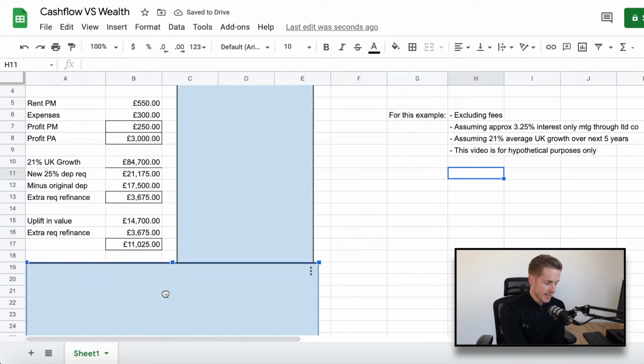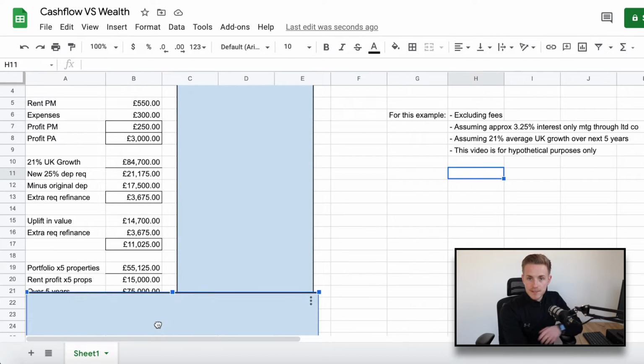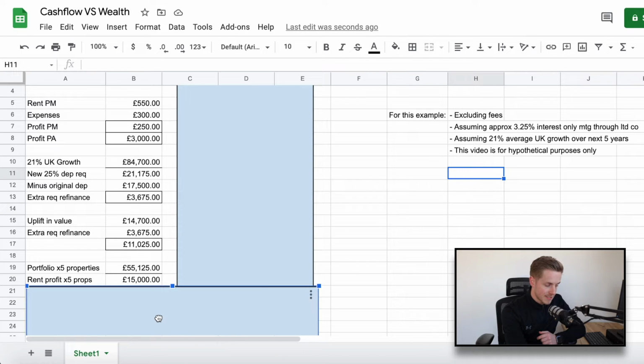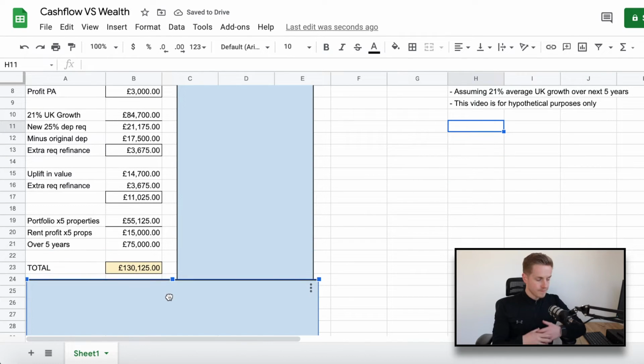And if we carry on down again, if we were to make this assumption that we had 5 properties bought at the same time, at the same value, and have all gone up the same amount, 21%, over a 5 year period, we have now created an additional £55,125 in equity and capital appreciation, and essentially an extra £55,125 in wealth. Moving on down again, those rental properties would have also produced £15,000 per annum in profit, which over 5 years, over 5 properties, is £75,000, meaning in total, this property has given us back £130,125, and that's a mixture of rental profits and capital appreciation.